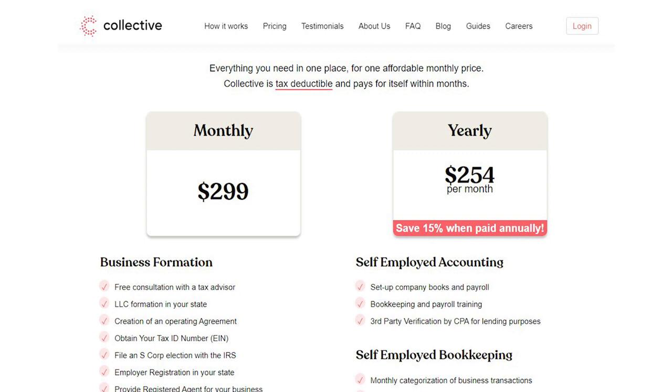So how much does Collective cost? At the time of this recording, Collective is offering their base service for $254 per month when you pay annually, or $299 per month if you go month to month.